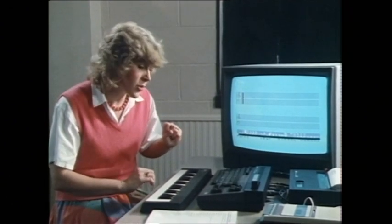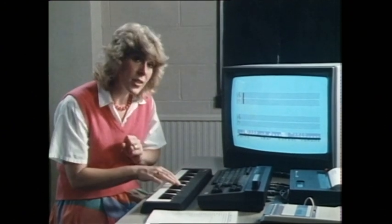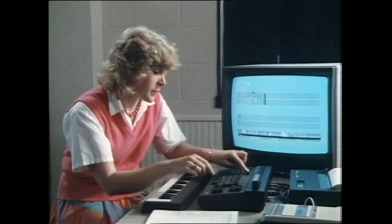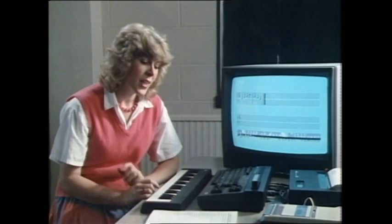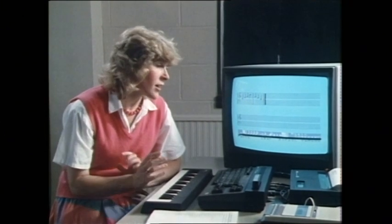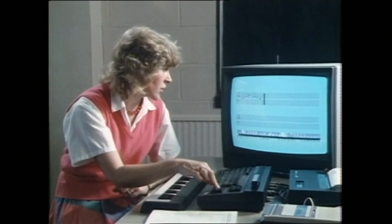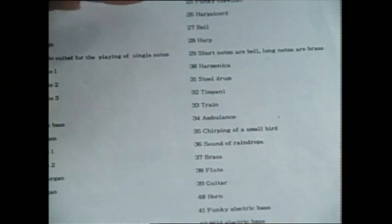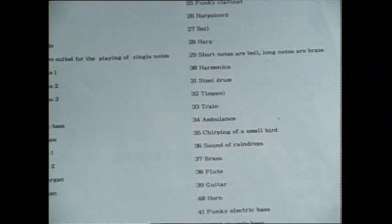For example, I'm going to use some crotchets. I'm going to program in, using the piano keyboard, a series of notes. Now the computer will play that back for me. Now that sound that you've heard is a sound that the computer itself has selected. I don't have to use that sound. The computer has 46 pre-recorded sounds of its own. Among these are instrumental sounds, or it has a large number of actual sound effects.